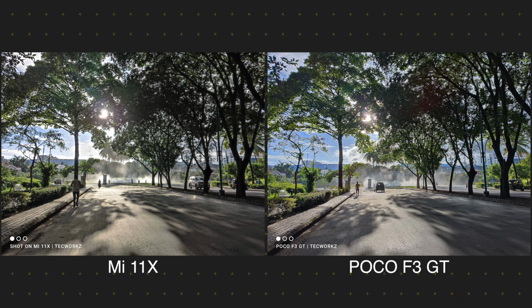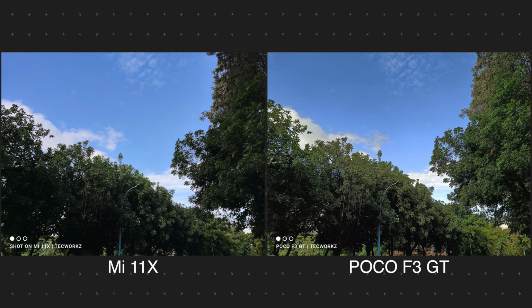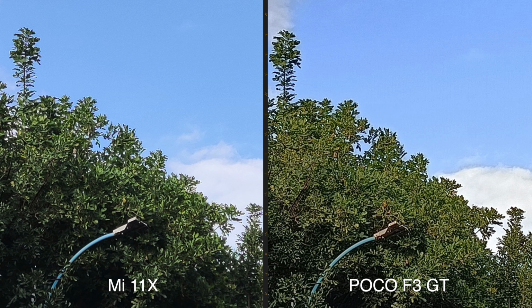Both of them have captured a lot of details, but the colors appear to be a bit better from the POCO F3 GT. I think it is also handling the brighter parts of the image better than the Mi 11X. POCO made this image look much better, whereas the Mi 11X is crushing the details in the shadows. But as we zoom in, you can see that POCO's image has a lot of added sharpness, whereas one from the Mi 11X looks a bit less processed and slightly more natural.